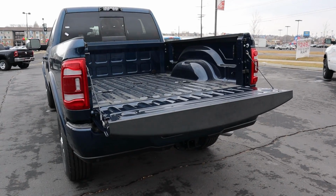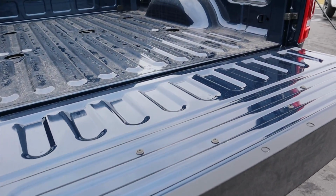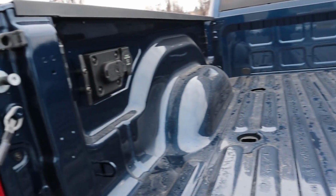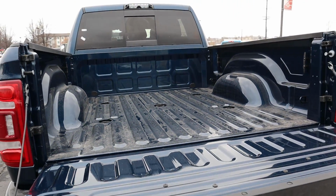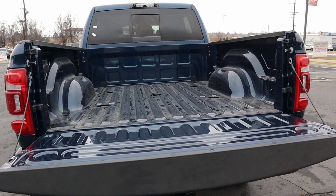Hop into the back of the Laramie Megacab. You can see there is no bed liner with this truck. You can get that as an option though from the factory. This does have the LED bed lights and the fifth wheel prep group, all the plugins for all of that. And it does come with the 6'4" bed. That's the only bed length you can get with the Megacabs. You cannot get an 8-foot bed. And the payload capacity is just over 1,900 pounds.